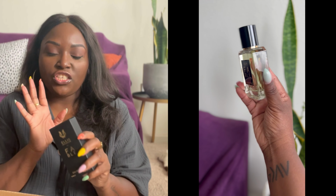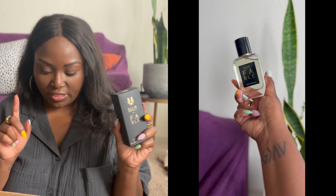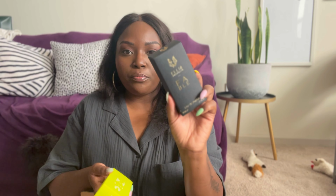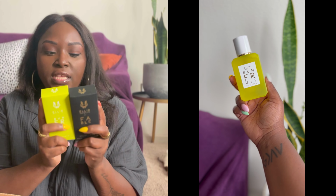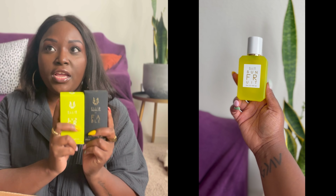Next up, we have Ellis Brooklyn's Fable. This was actually influenced by Andrea Renee. Two of the fragrances that I got were by her recommendation, the Ellis Brooklyn Fable and the Ellis Brooklyn Sunfruit. Mina also recommended these, and they are very distinct, but different scents. The Fable is more of a clean, spring, airy, lightweight scent. The Sunfruit is sweet.